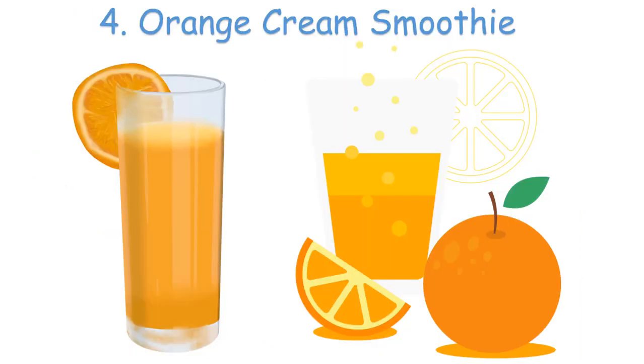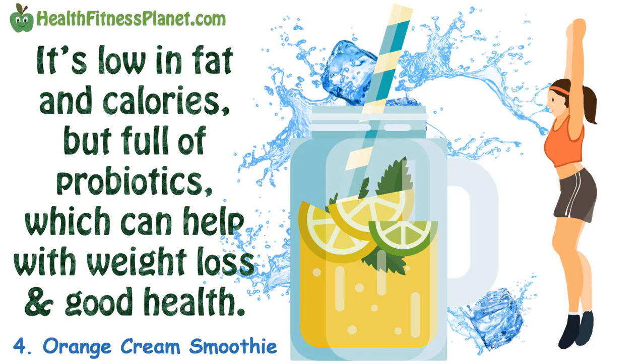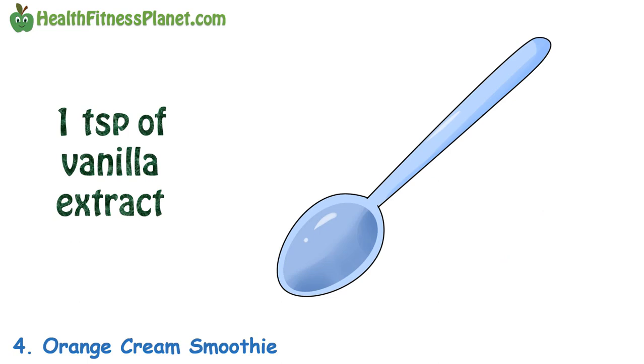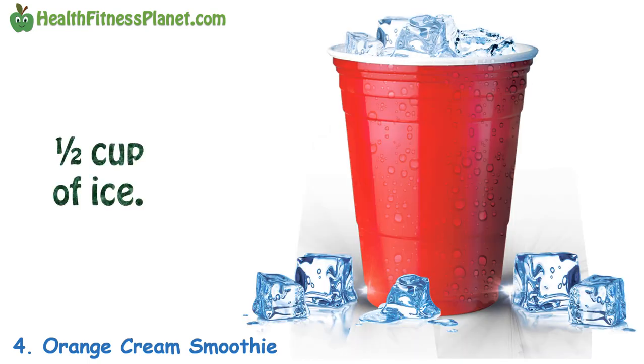4. Orange Cream Smoothie. This one tastes like heavenly summer. It's low in fat and calories but full of probiotics, which can help with weight loss and good health. All you need is 1 peeled orange, 1 teaspoon of vanilla extract, 1 teaspoon of honey, 1/4 cup almond milk, 1/4 cup Greek yogurt, and 1/2 cup of ice.